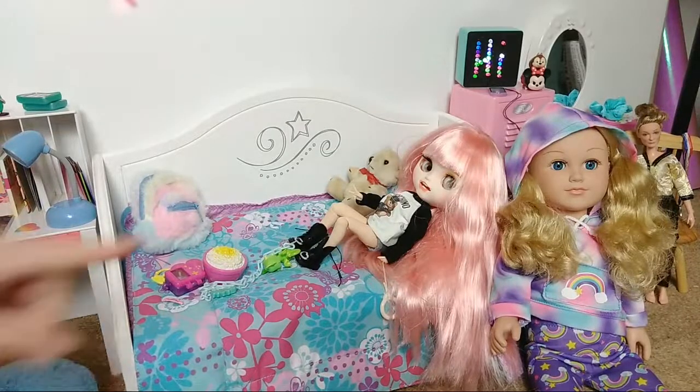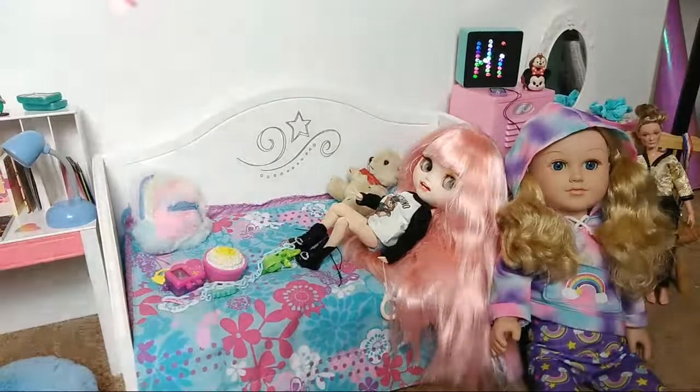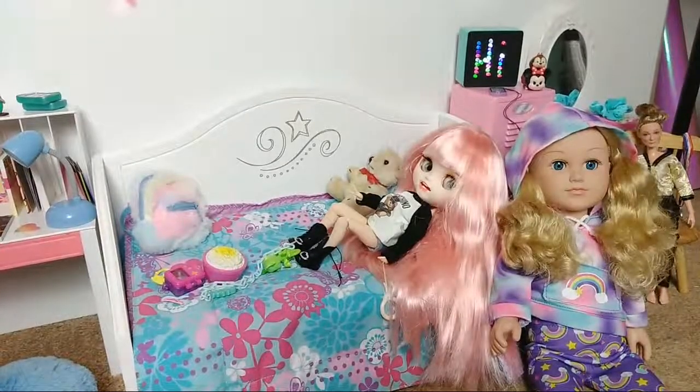I know. I love this girl. I love her. Let me grab my other Blythe too. Black or red? Black, because I love black more than red. I know that's bad, but I do. Shay, you better love me because I got up off the floor and my feet are killing me.